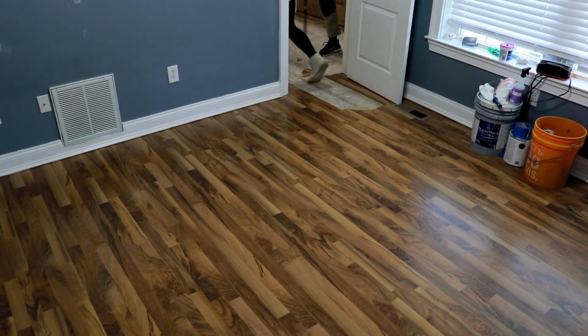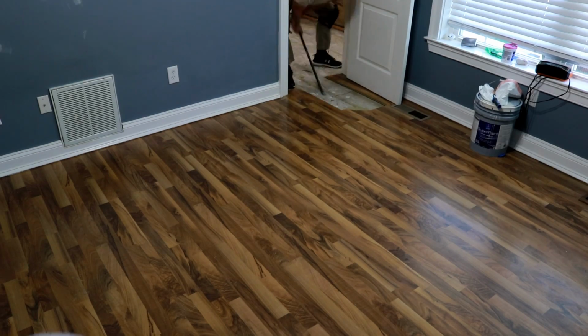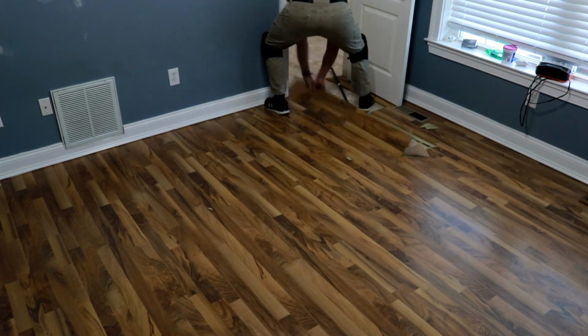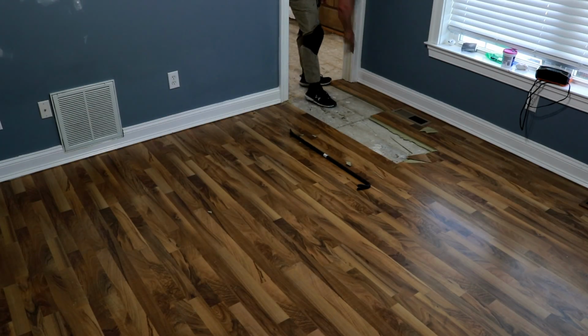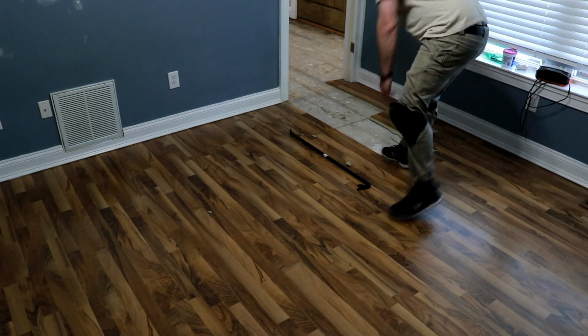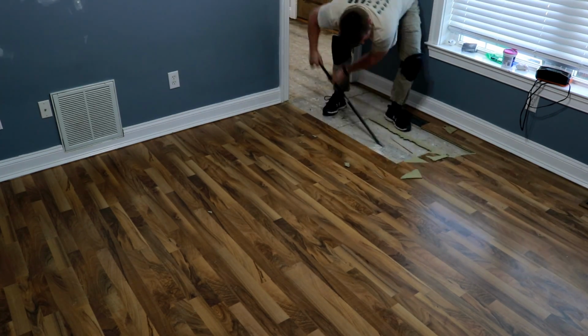So this room is on the main floor. It is right next to our master bedroom. We have a door connecting to the master bedroom, but we also have a door that connects right into the entryway. So when we decided to replace all of the flooring in the main public levels of the house, the living room, the dining room, and the entryway, we decided to bring the hard laminate flooring right on into this room as well.